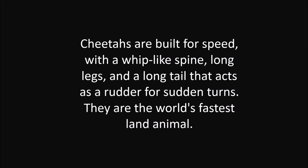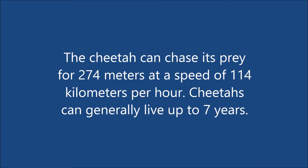Cheetahs are built for speed, with a whip-like spine, long legs, and a long tail that acts as a rudder for sudden turns. They are the world's fastest land animal. The cheetah can chase its prey for 274 meters at a speed of 114 kilometers per hour. Cheetahs can generally live up to 7 years.